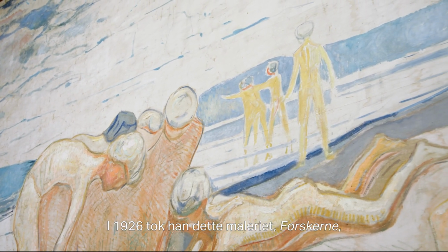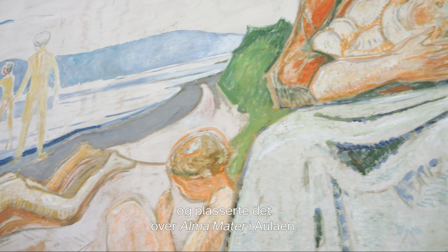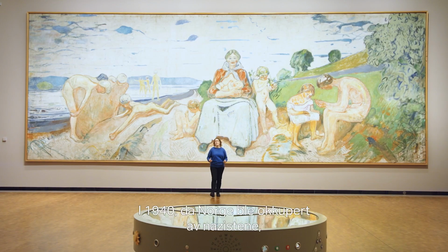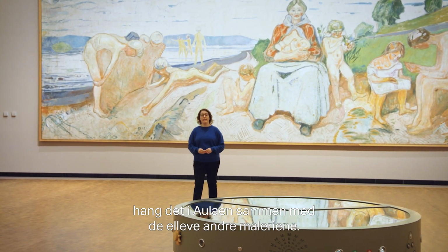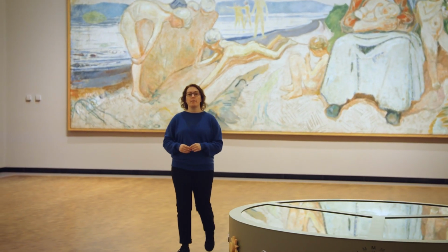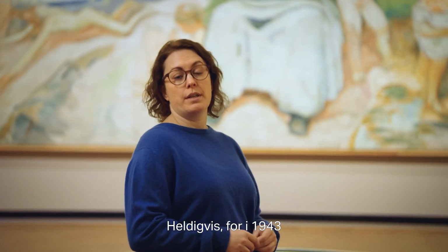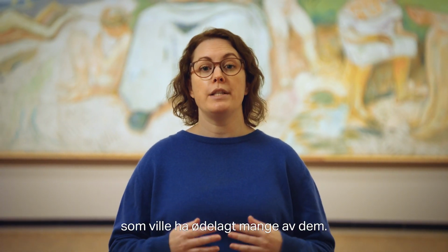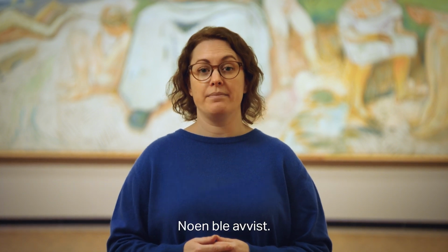And in 1926, he took this painting, the researchers, and placed it on top of Alma Mater in the Aula. Then he removed it, and then he rehung it again in 1939. In 1940, when Norway was occupied by Nazi forces, the researchers was hanging in the Aula with the 11 other paintings. They were removed and kept in the basement of the National Gallery for safekeeping. Something that was fortunate, because in 1943, there was an explosion and a subsequent fire in the Aula, which would have led to the destruction of many of these paintings. Not all of Edvard Munch's suggestions for the Aula were accepted. Some were rejected.